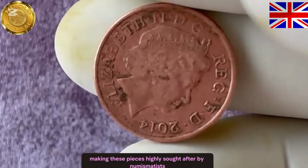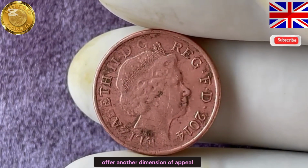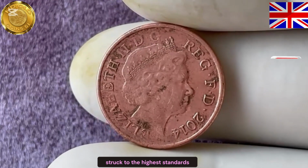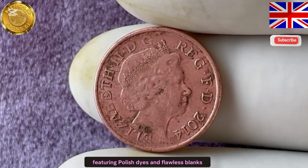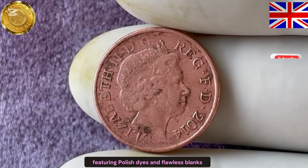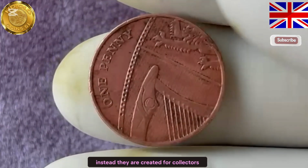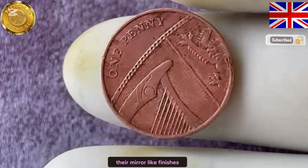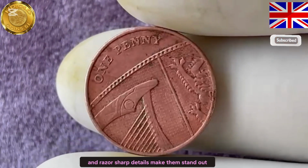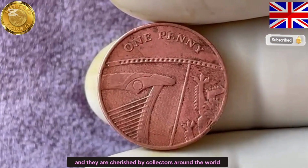Proof versions of the 2014 penny offer another dimension of appeal. Struck to the highest standards, these coins are crafted with meticulous care, featuring polished dies and flawless blanks. Proof pennies are not intended for circulation. Instead, they are created for collectors and included in special sets. Their mirror-like finishes and razor-sharp details make them standout examples of the Royal Mint's craftsmanship, and they are cherished by collectors around the world.